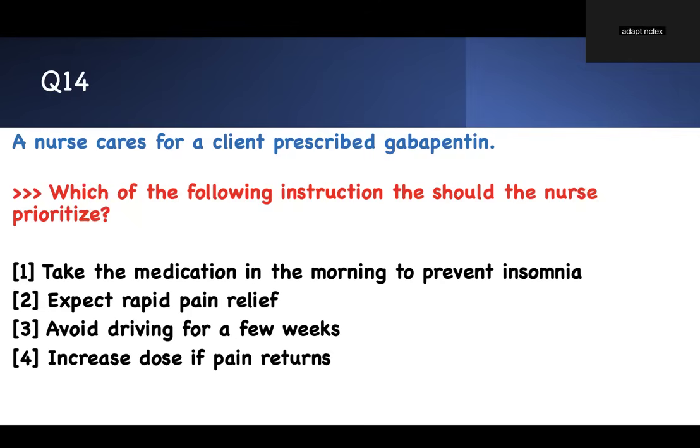And next, care for a client prescribed gabapentin, right? It's also an anti-seizure medication, but it can be used for other things. Which of the following instructions should the nurse prioritize? Take the medication in the morning to prevent insomnia, expect rapid pain relief, avoid driving for a few weeks, and increase the dose if pain returns. It's a seizure medication, but it's good for pain management, neuropathic pain. It causes sedation and weight gain. Don't forget, sedation and weight gain.